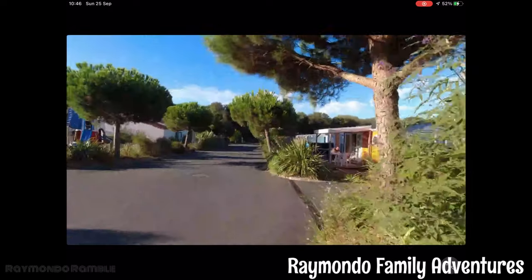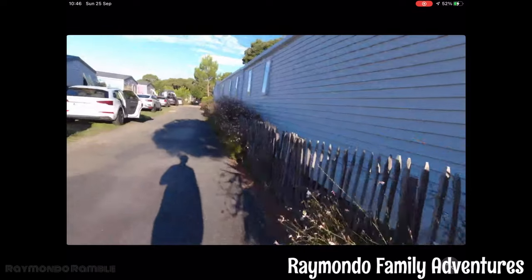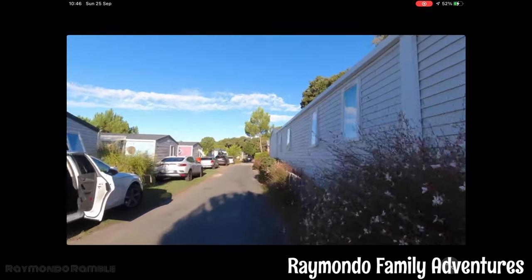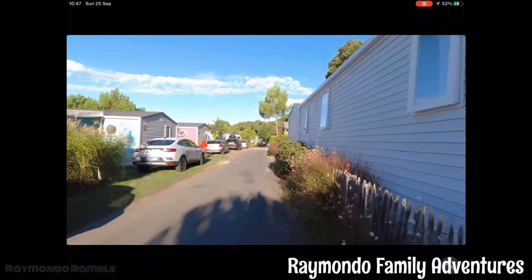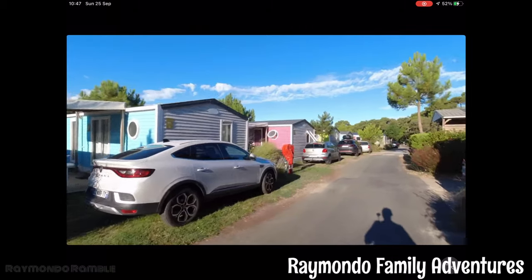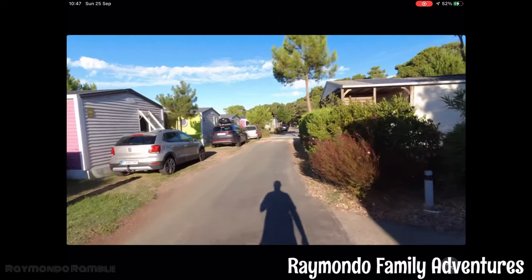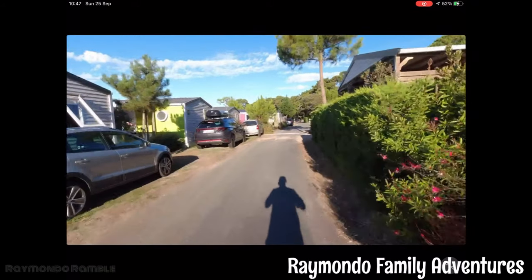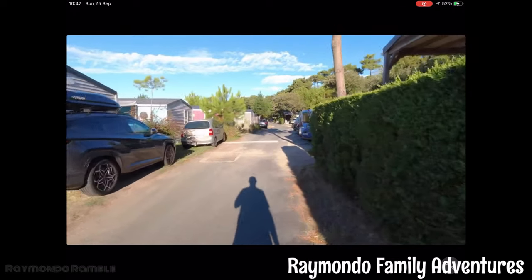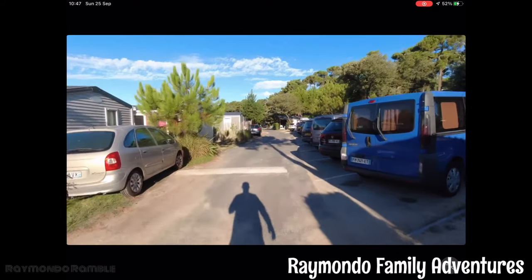So if I just quickly take you down and show you the premium lodges, for those of you thinking about booking premium. These are some of the colour collections, not all though, but definitely some. I'm certainly going to take you down to the bottom and show you the premium area.